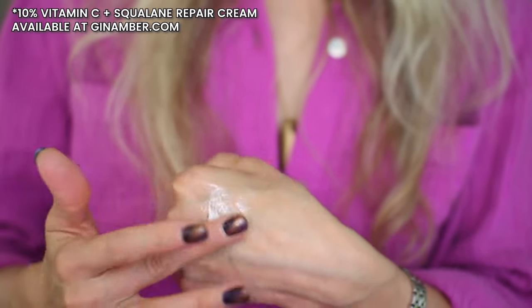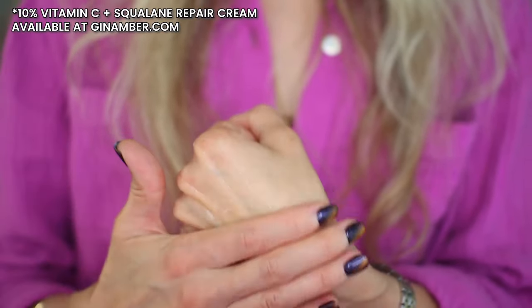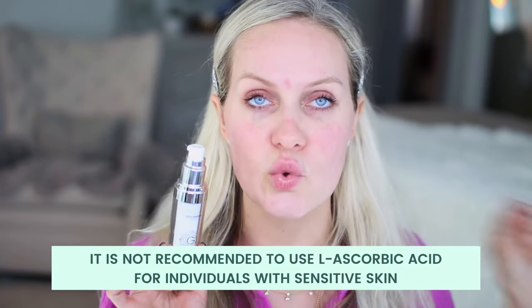Most of the vitamin C creams on the market contain L-ascorbic acid. Here's what you need to know about L-ascorbic acid. It is irritating the hell out of your sensitive skin. If you do have sensitive skin, and around 80% of you have sensitive or sensitized skin, you do not want to use L-ascorbic acid.